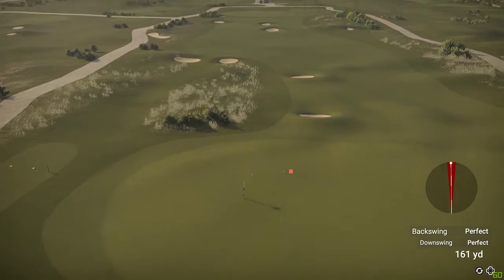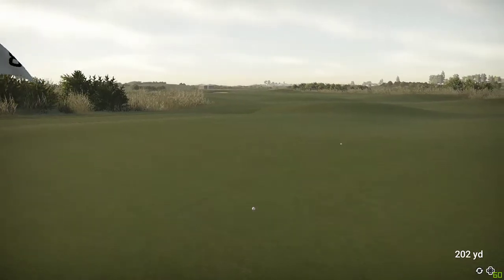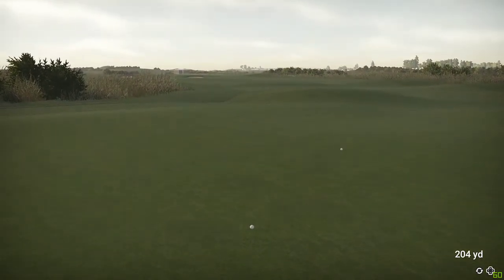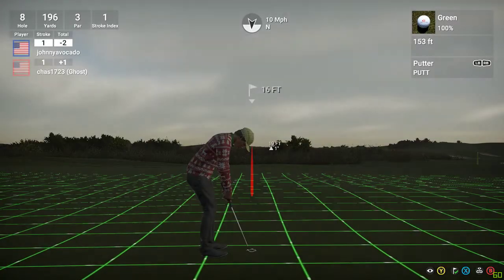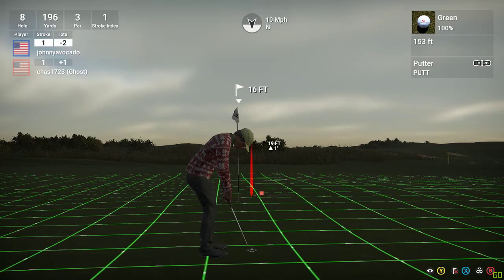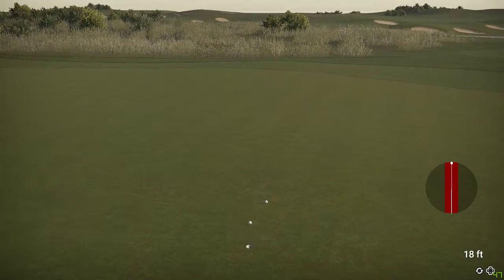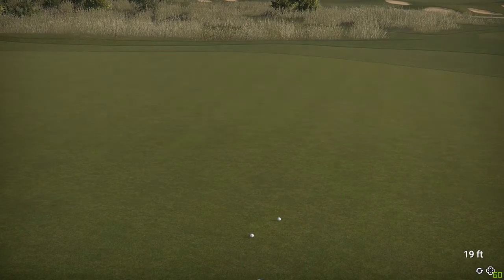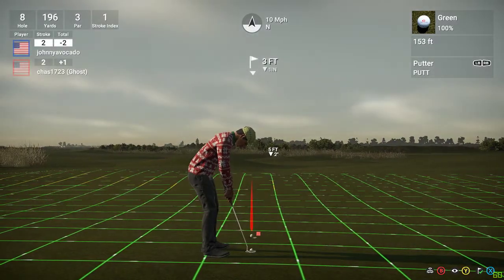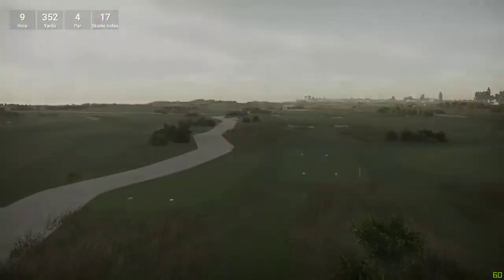This one's a beauty. Putting from around 16 feet out. Oh man, that's close. 3 feet to the hole here. Nicely done for the par. And that'll keep you at 2 under for the round. Par 4 here. Let's have a nice clean drive.